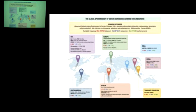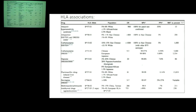And what really drives a specific offending agent to be more common in certain countries is the presence of the high-risk HLA allele. As you can see, HLA-B*57:01 is more common in USA, India, and Europe. That's responsible for abacavir. And HLA-B*15:02 is much more common in China and Southeast Asia, and that's responsible for carbamazepine-induced SJS and TEN. In this picture, you see the HLA associations with various types of drugs.